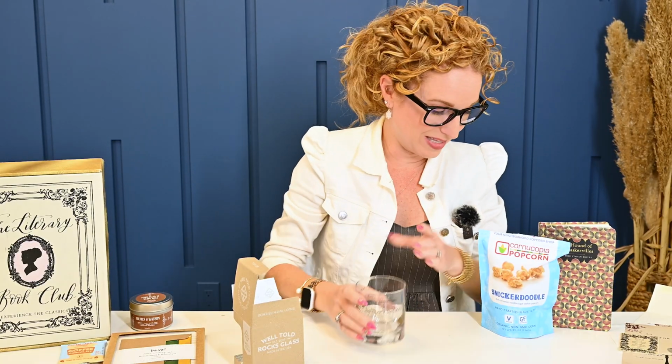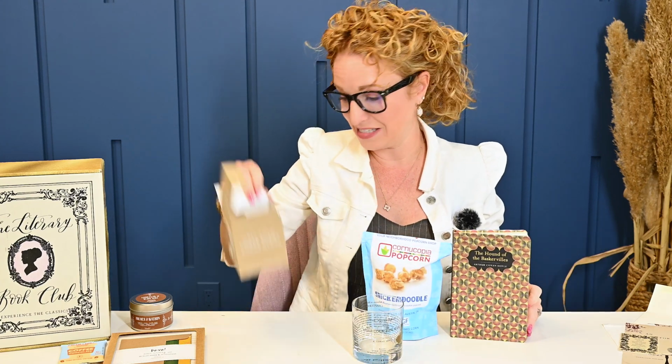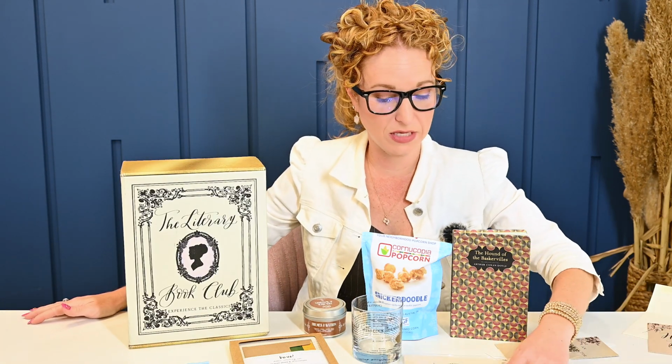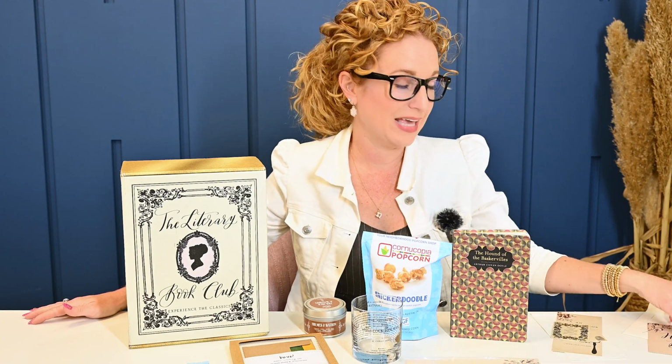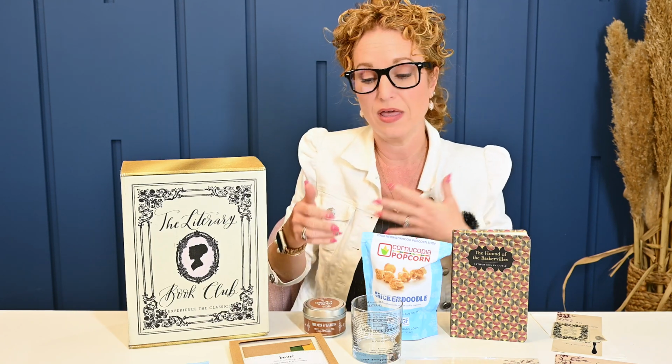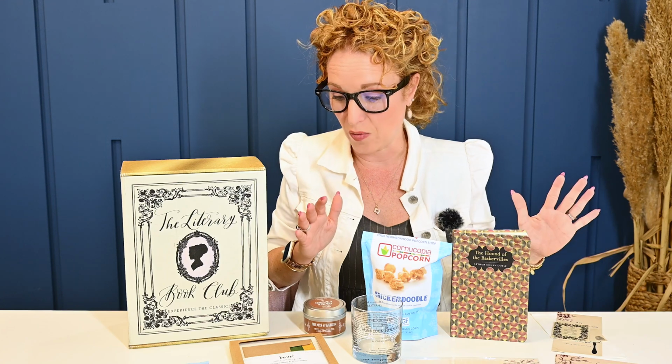So as you can see, everything is very on theme, coordinates beautifully with what we are reading. I mean, the curator, Katie, is very, very good at pulling together the most cohesive collections that you get absolutely immersed in the book, not just in reading, but in taste, smell, all of the aspects. So we have fully spoiled the March box.